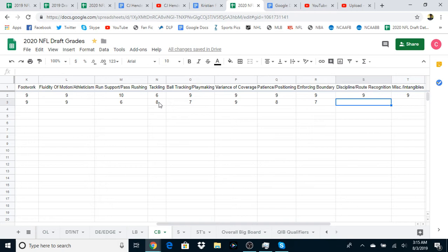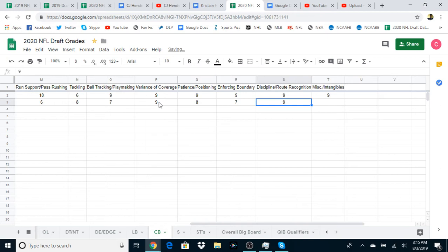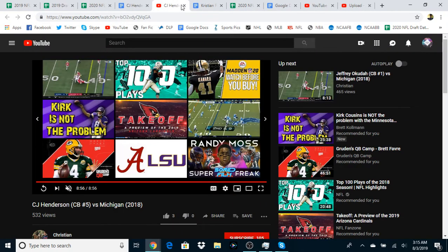Route recognition and discipline, I'm going to go with a 9 for that so far. He looks to be doing a really nice job in terms of reading routes and not being overly handsy. And intangibles, we've already seen leadership and things like that. Character, he tends to be a leader and all that good stuff. So I'm going to give him a 9 in that category for now.